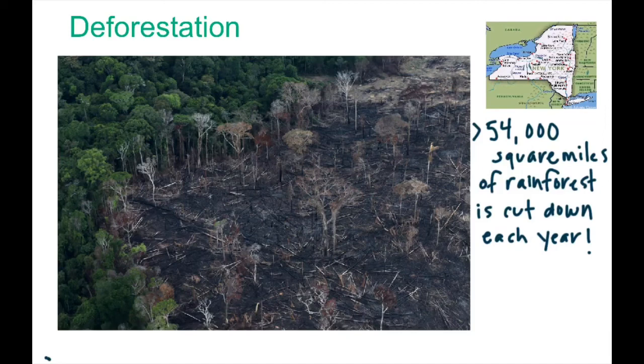Now here is a picture of deforestation. And this is the destruction or the cutting down or burning of forests, which is a huge problem for our planet. Because as we talked about, we need trees to provide oxygen. And we learned about all the products that we can get and benefit from the rainforest. And if humans keep destroying the rainforest, those things won't exist anymore. Now, each year, 54,000 square miles of rainforest is cut down. And that's the size of our state, right here. So each year, that's how much rainforest is being lost to deforestation.